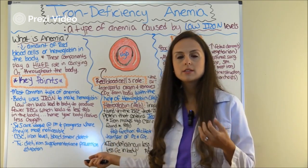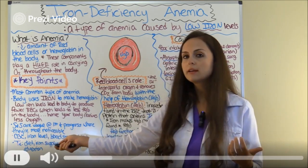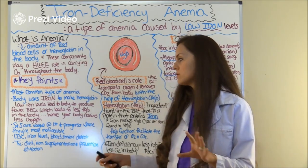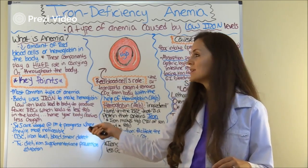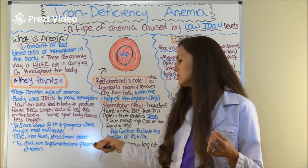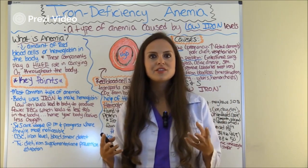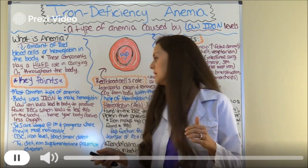The patient will go in, talk about this. The doctor may order a CBC, a complete blood count, which they'll look at the red blood cells and the hemoglobin level, hematocrit levels, see if those are normal. May order an iron level because remember, iron plays a huge role in making hemoglobin. Or they may do a blood smear test where they will take and look under a microscope at the red blood cells and look at their appearance because they will have a specific appearance in iron deficiency anemia.